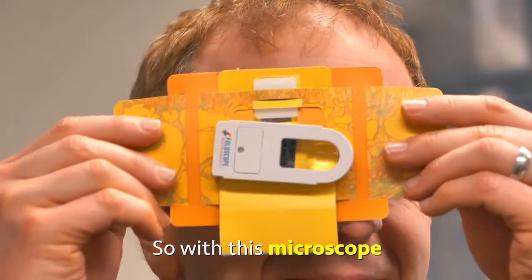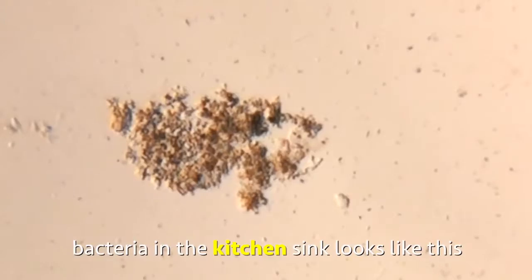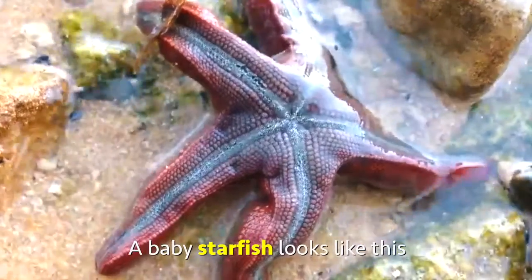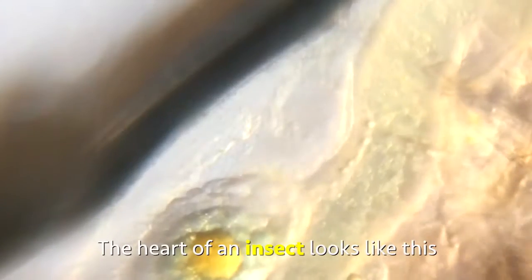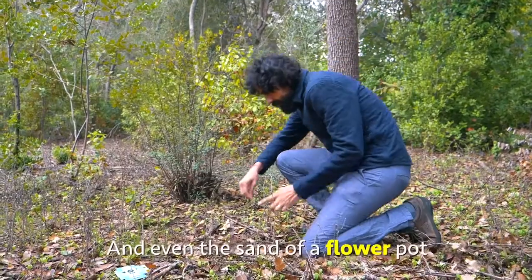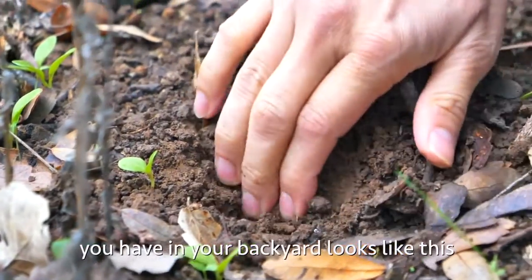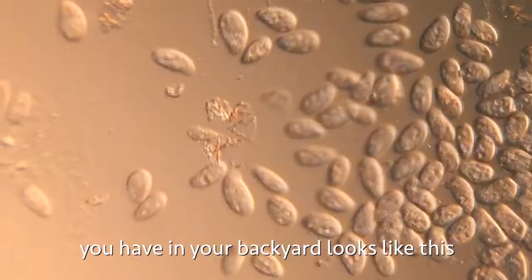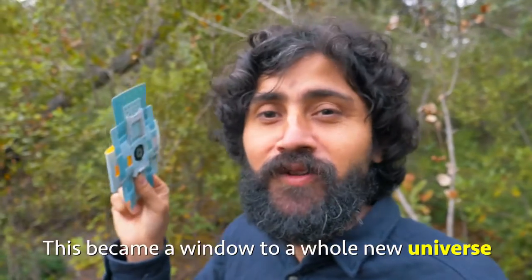So, with this microscope, bacteria in the kitchen sink looks like this. A baby starfish looks like this. The heart of an insect looks like this. And even the sand of a flower pot you have in your backyard looks like this. This became a window to a whole new universe.